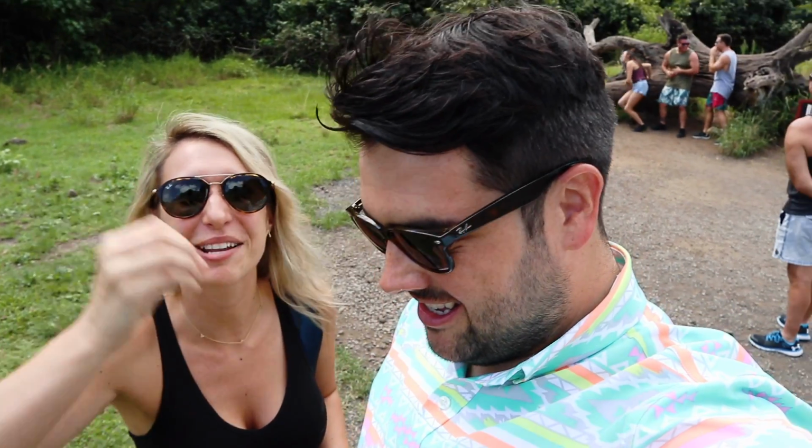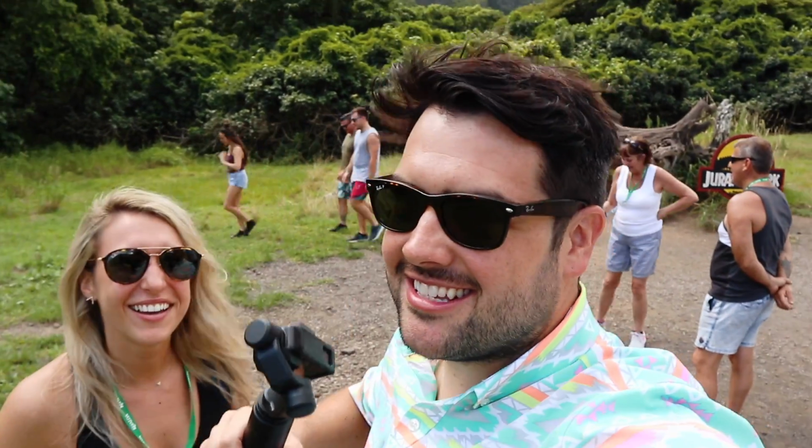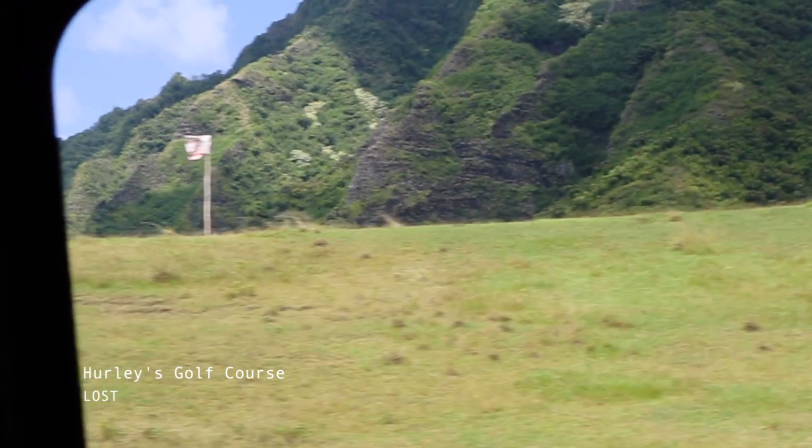I never, ever would have thought as a kid watching these movies that I'd be in this location. Oh yeah, me either. This is the coolest thing ever. Yeah, I always wanted a Ford Explorer like that, but this is the next best thing for sure. After that, at least one episode per season was partly filmed here at the ranch, so they stayed pretty busy.